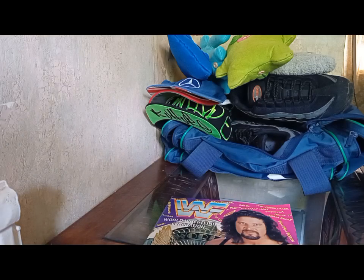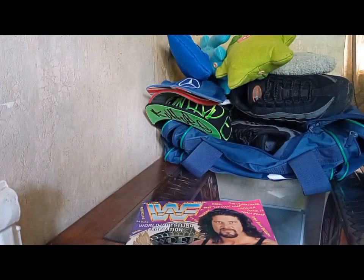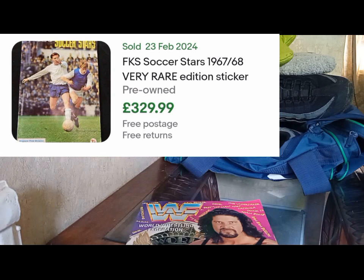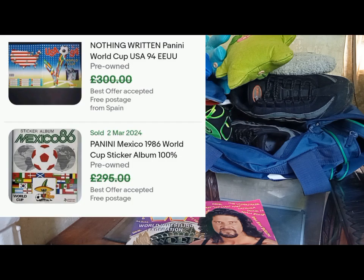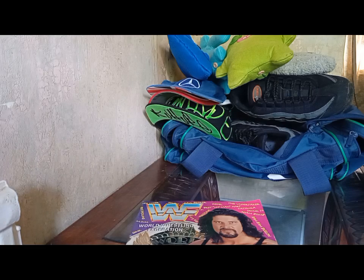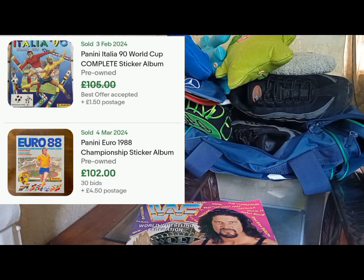As I was doing that, I saw this guy walking around with a big pile of sticker books, and I just made out two of them in his hands. One of them was a 1967 football sticker album, and the other one was the World Cup one. He must have had about 20 of them, and most of them, as you can see from the pictures above, are worth in the hundreds.